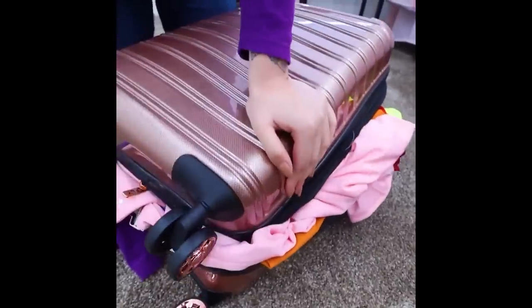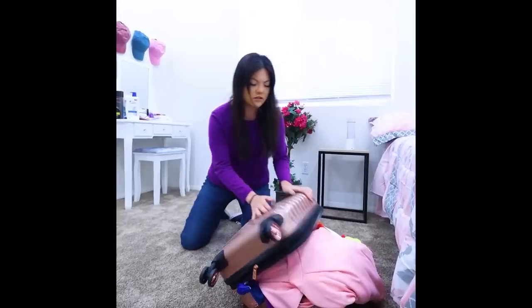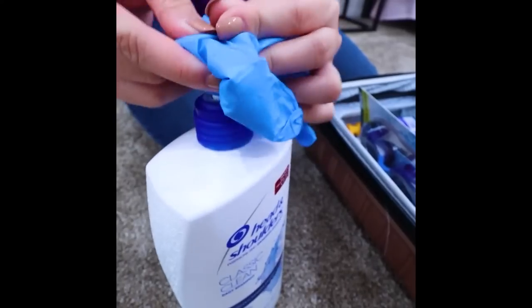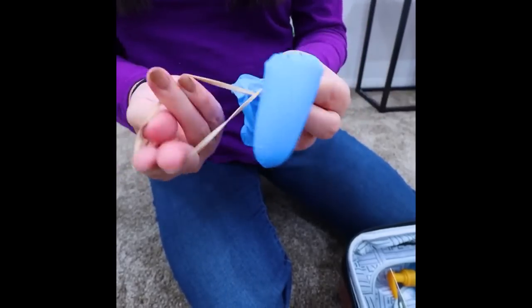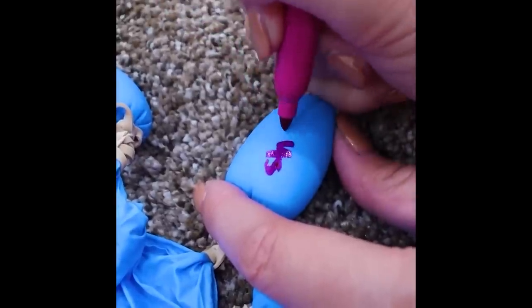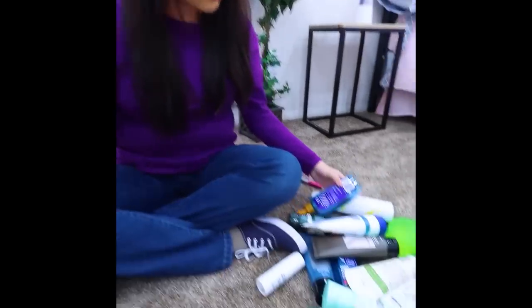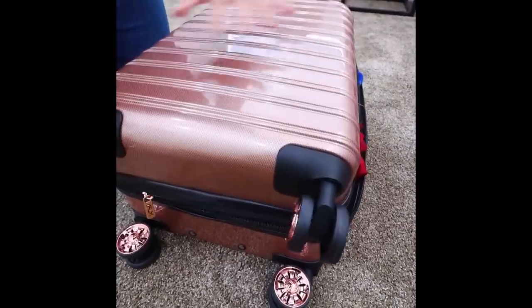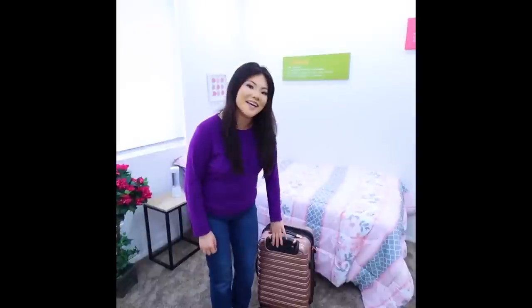Get in there. I need to bring everything. Oh man, how can I fit everything? I have too many bottles. To solve this problem while packing, all you need is gloves. Fill up the finger with lotion, shampoo, or whatever you need. And then use the rubber band to tie it so it won't leak. Use the Sharpie to mark what's inside. Everything I need is in this glove. Now I don't have to bring all of these bottles. Okay, now I'm ready to go.